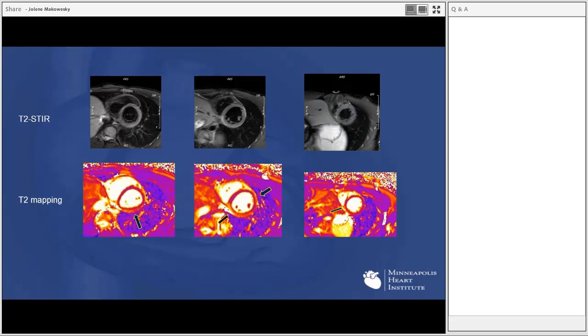So on the top, this is the traditional sequence that we have, T2 STIR. Remember, we talked about maybe there's some edema here, there's edema here, and nothing here. This is what we call T2 mapping, without contrast. You generate a pixel-wise map. Very bright means high T2. Blood pool has a lot of water in it, so it's very bright. When it's this low purplish color, it's a lower T2. When you have this orangey color, that means elevated T2.